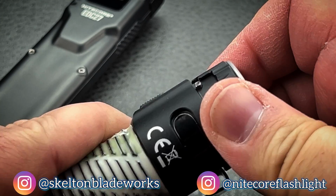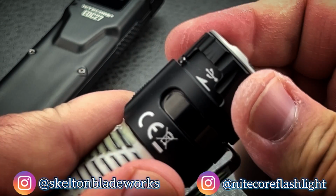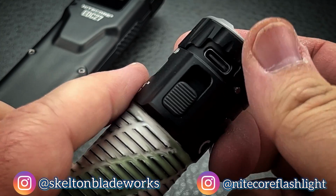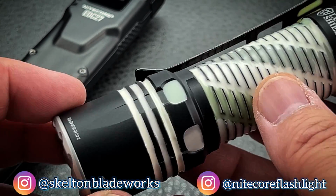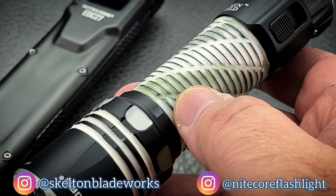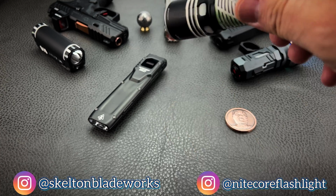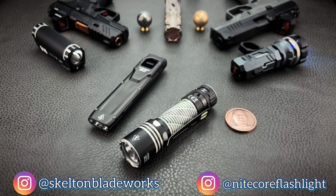Another neat little trick is the hidden USB-C under this twist cap, which has quite a bit of tension to it. And that's what helps it maintain its IP68 rating. The construction of this light in its stock form is superb. You've got T6 7075 hard anodized aluminum. It's super tough. The bezel is made of steel, so it can take a few head down drops, and you don't have to worry about dinging and denting up aluminum. It's really rugged. It's really well made.